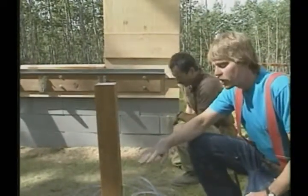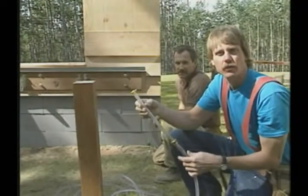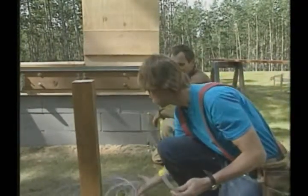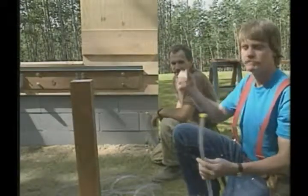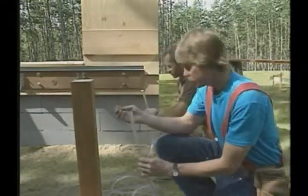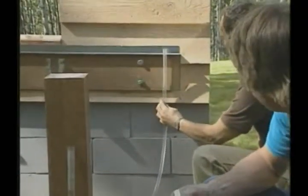Now another way we can mark our post is with a water level. These are great. You can buy them at any hardware store. Their distance of use is limited only by the length of tubing you have, and you could level around a corner. Now after we take off the caps, Paul will hold it till his bubble is at the bottom of the ledger.